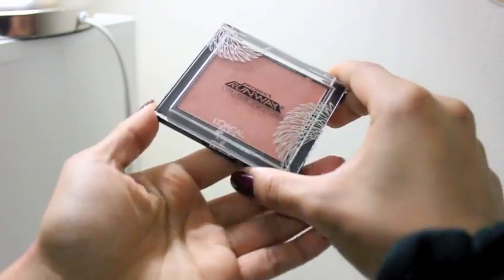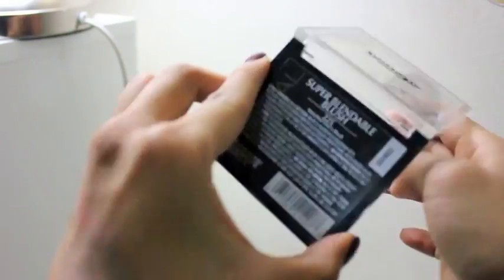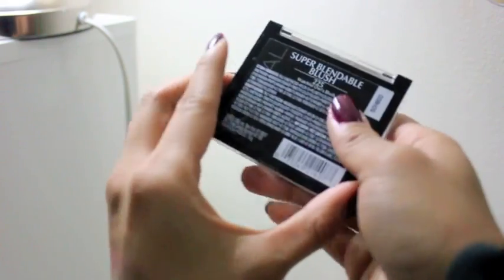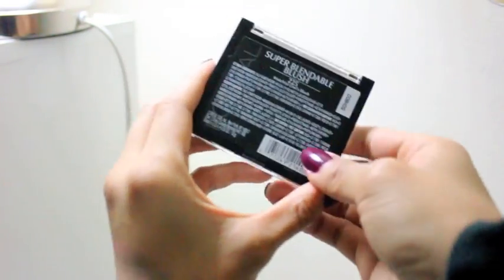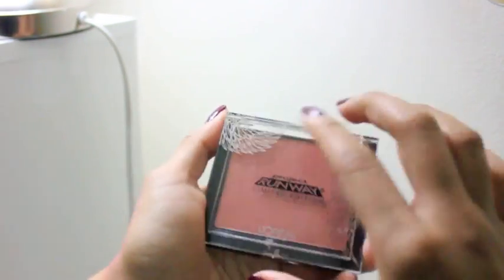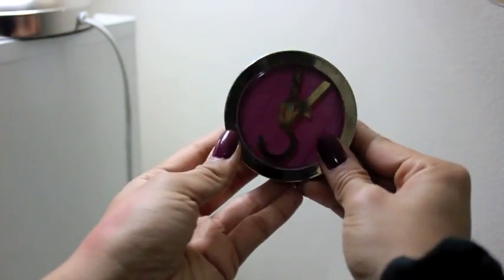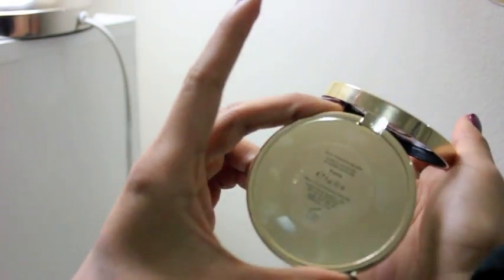L'Oreal Project Runway Limited Edition Blush in Watchful Owls Blush. You get so much product in here. Like 9 grams of product is in? 10 grams, wow. Okay, so you're still getting like 2 years worth of blush in here, so that's a lot. Victoria's Secret blush in Fame.